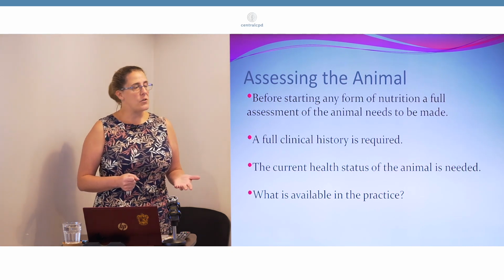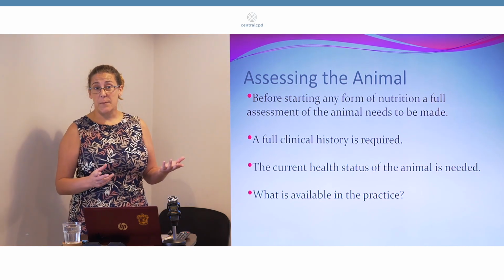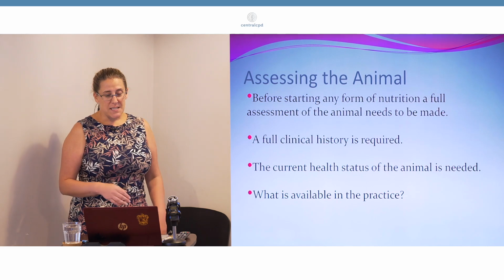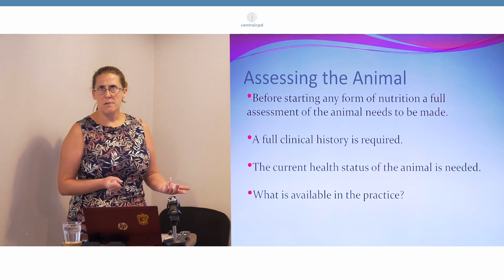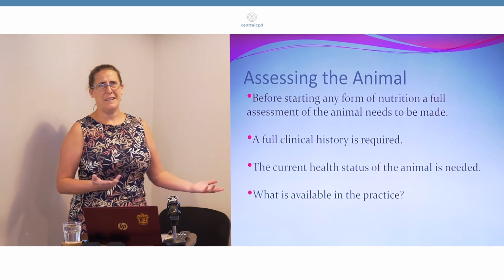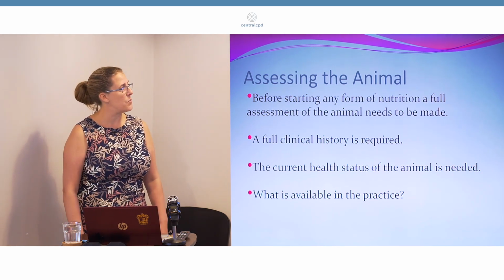If we're looking at something like pancreatitis, it doesn't matter which manufacturer of food you look at, depending on what type of pancreatitis, whether we've got high lipid levels, whether we've got hyperlipidemia as well, again, will dictate which diet we recommend. So full clinical history is needed. We also need those blood results as well. And amazingly, there are some blood profiles out there. I know one instantly off the top of my head, it's an old cat profile, and it doesn't have a phosphate level in it, which to me I don't quite get that one. So completion of all of those factors is important.